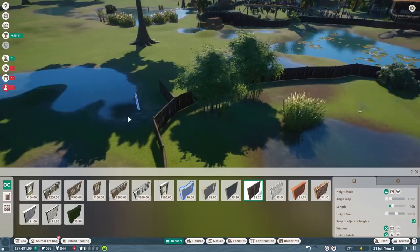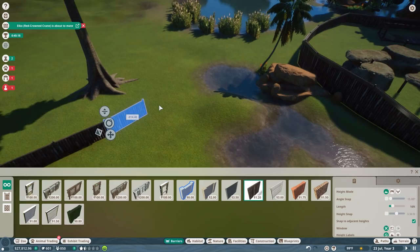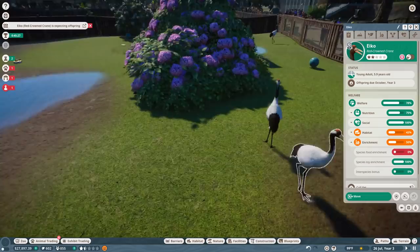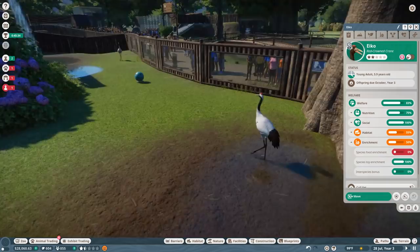Look, our cranes are mating! Are they dancing? Yeah, I was about to say. Why are we over here doing a fence? Oh no, did I miss it? You missed it. They look like they just finished their dance and everything. But we're going to have babies. Oh, that's very exciting. Okay, next time that pops up, we're going to go see what's up.